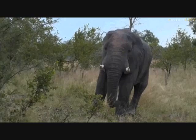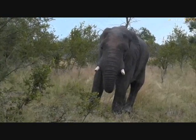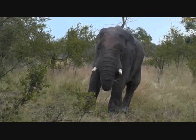This is very, very peaceful. I could sit here and watch elephant for hours. It's actually getting a bit chilly though.